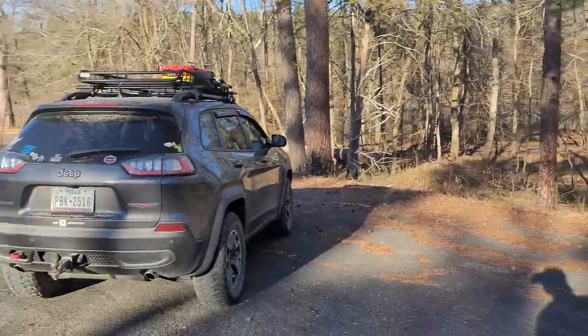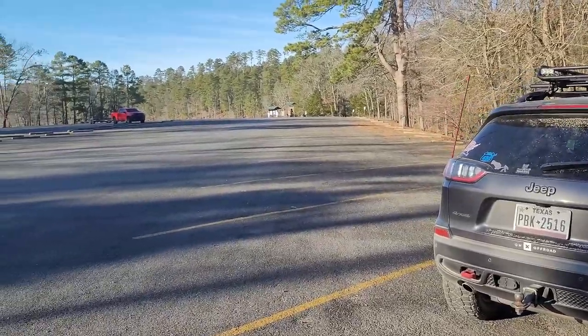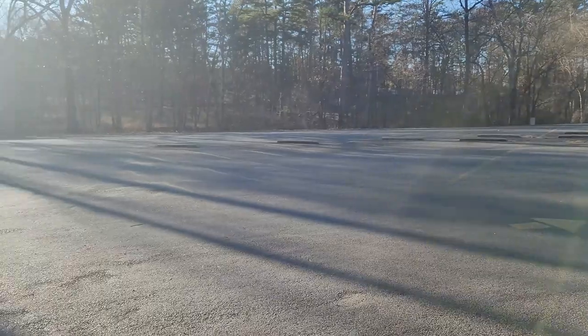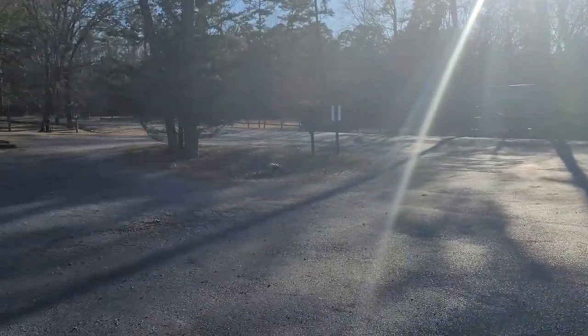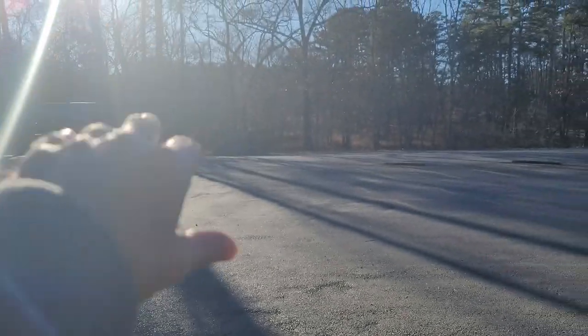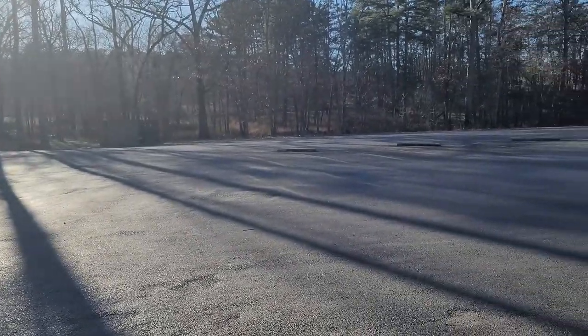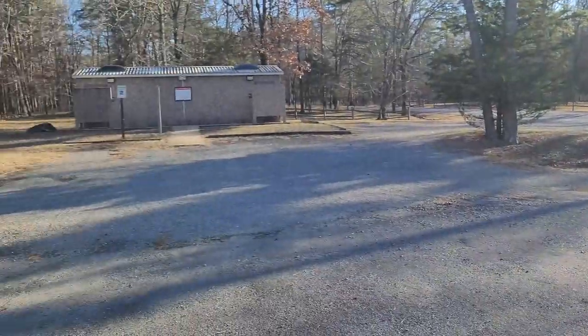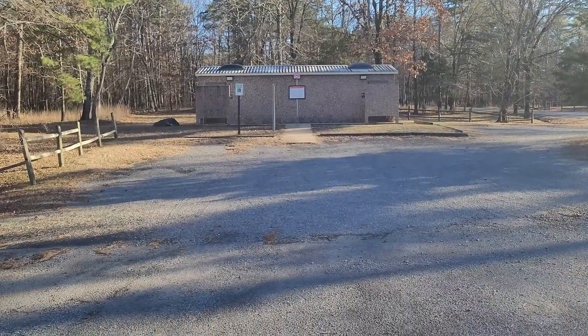This is a boat ramp going on to Lake Ouachita. And Crystal Springs Campground is just right up the road. The road is right out here. And Crystal Springs Campground is back there. But we stopped here because there's restrooms that are pretty decent.